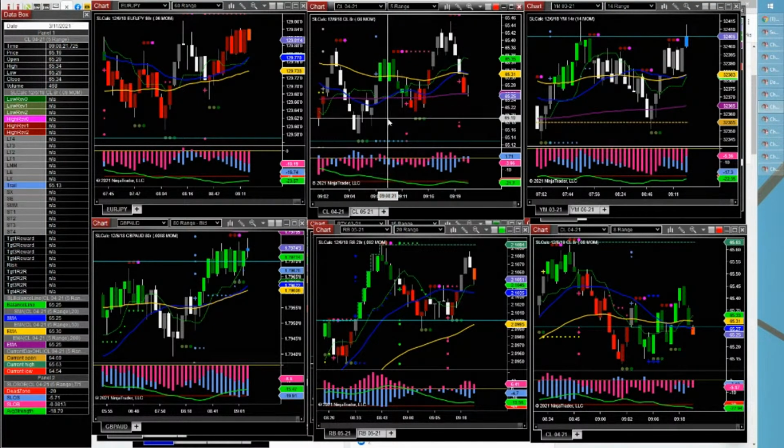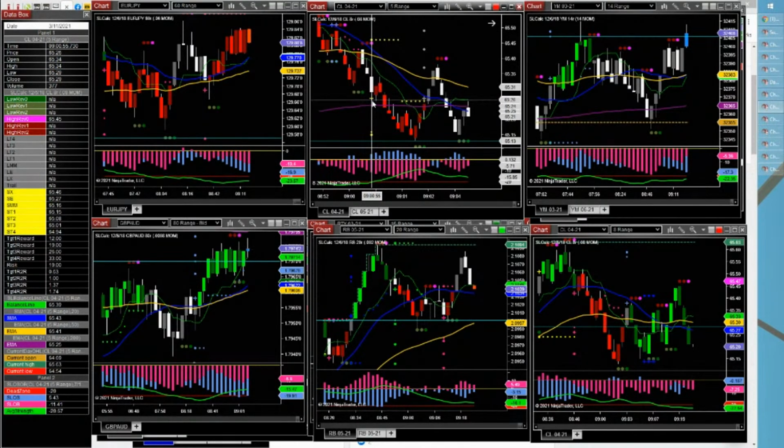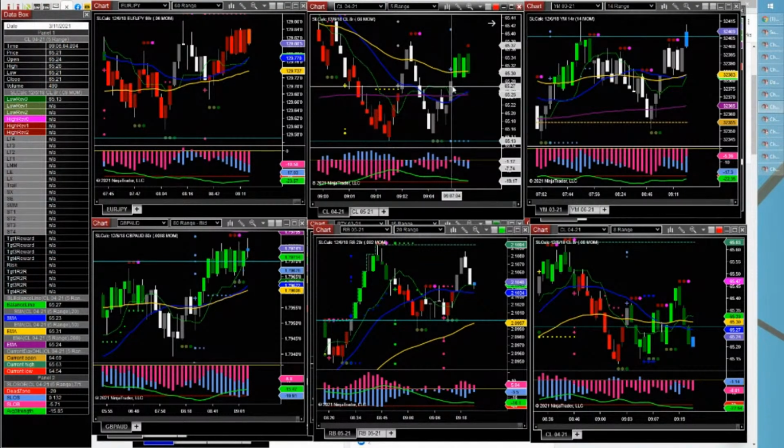5-tick crude started off this morning with this trade at 55 seconds after our start time. Got short, went to money management and just beyond target one, stopping out for 1 tick. And then looking for the next trade.